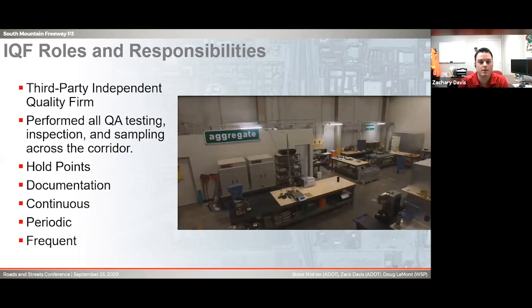Some of the other roles that IQF performed was documentation, and then just the various continuous, periodic, and frequent inspection of the activities as a whole. So continuous meaning like a concrete pour, they'd be there throughout the entire activity. Periodic might be something they would check in on throughout the day, and then frequent maybe once a day, something like that.